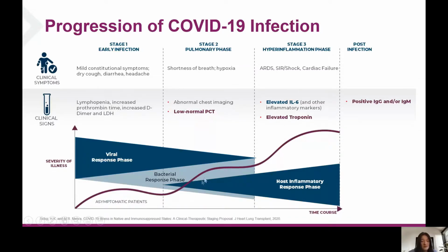As the bacterial response phase elevates, in some patients, they may go through a hyperinflammation phase where they experience acute respiratory distress syndrome, ARDS, systemic inflammatory response, SIRS, or shock, or even cardiac failure. And this is where other markers may come into play for patient management, for example, IL-6 or elevated troponin levels. And this is where there is maximal host inflammatory response. Post-infection, usually you can tell when someone has been infected by COVID-19 by the levels of IgG in their blood, and this is seen as a positive IgG. IgM, although it's written here, is usually indicated in the earlier phase of the viral infection.